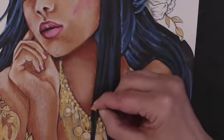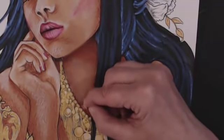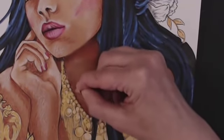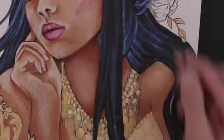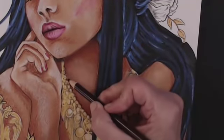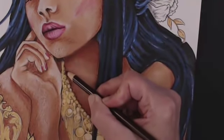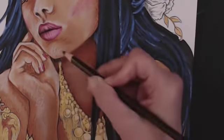Yeah, and you can see how long it takes, all the layers. I'm barely using any pressure. Oops, I got a little bit on her chin there. All right, so now I'm going to get my dark umber and go right along the necklace, some of the very darkest things.